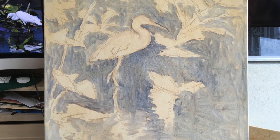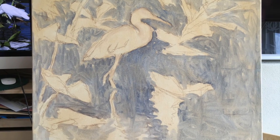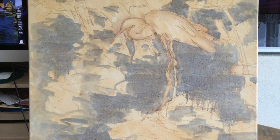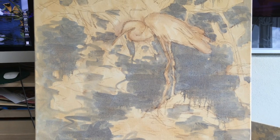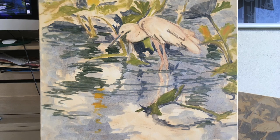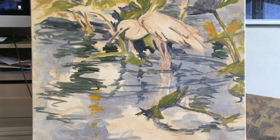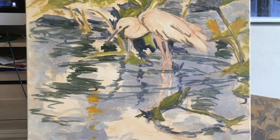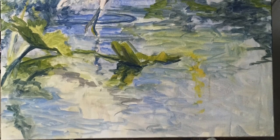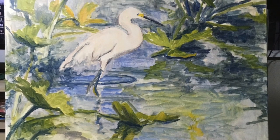Next, I like to get started on the blocking. I thin down my oils to where they're almost of a watercolor's consistency and try to rough in as much of the dark areas first that I can. I'm now starting to apply some color and try to get the darks in and try to work the whole painting all at once. And after I get this stage finished, a lot of times I will let it dry.